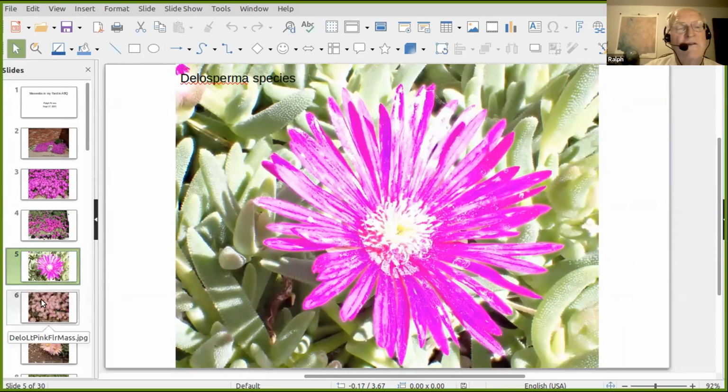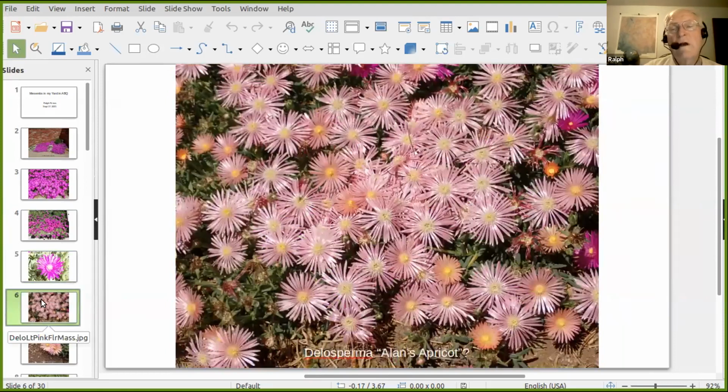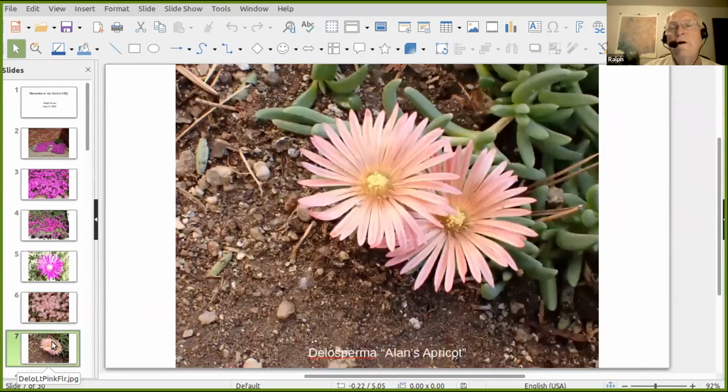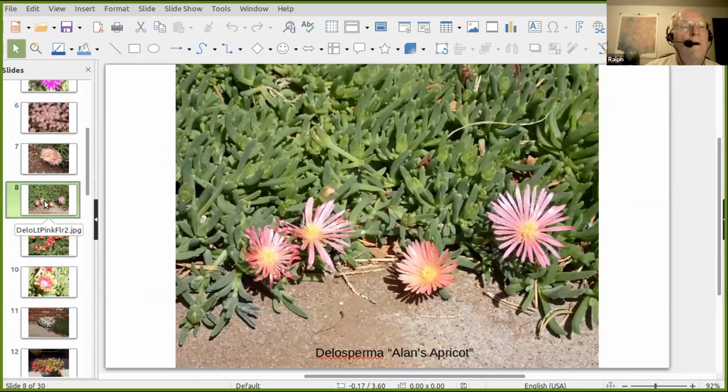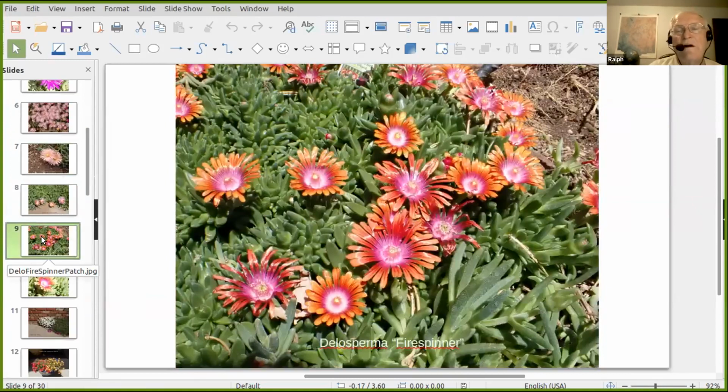I'm going to make this fairly quick, guys. There are all sorts of colors, as Rod was saying. This one, I think, is Allen's apricot. It tends to be sort of a peachy pink kind of thing. Some of the others, I don't know if they're hybrids. Steve, do you know if they're hybrids? No, fire spinner is not a hybrid. Okay, it's just a selection. No, it's a species. It's a different species. Okay. It's never been formally named yet. Oh, okay.